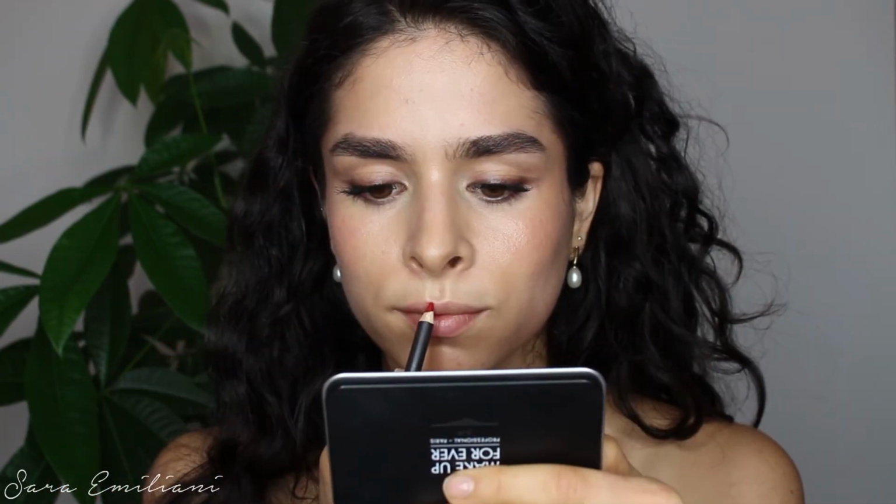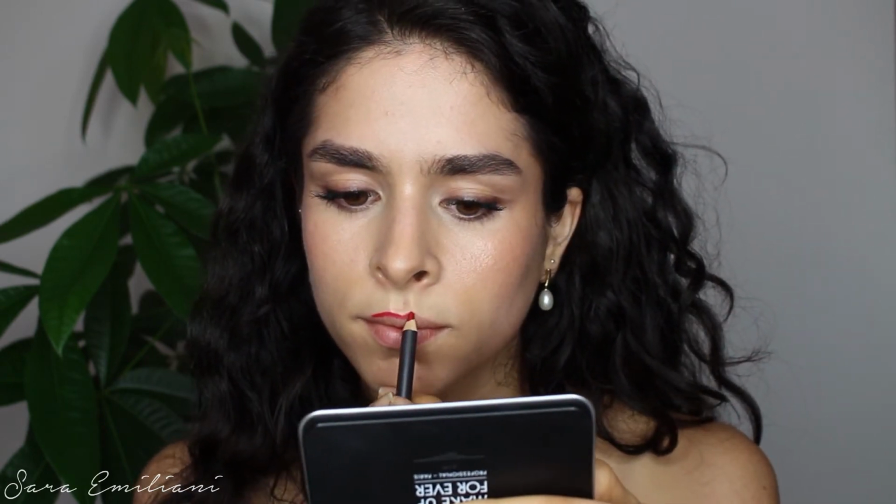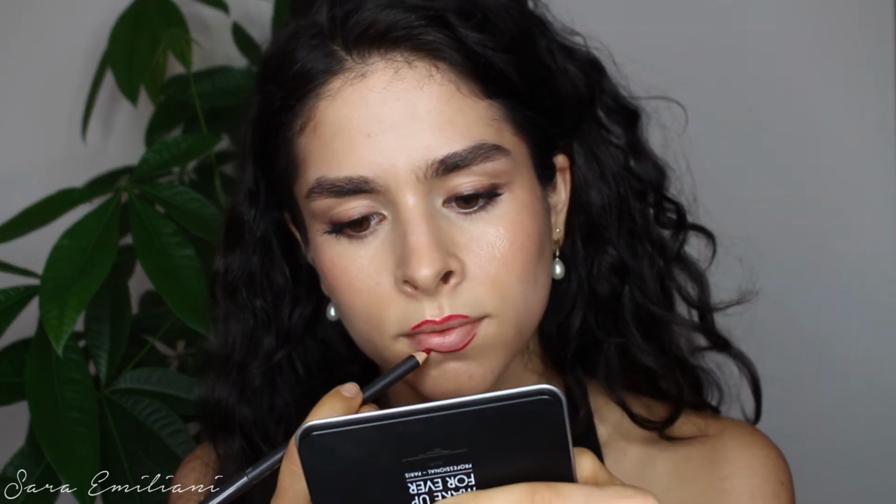For the lips, I'm using Cherry Lip Pencil by MAC, and I'm going to overline my lips slightly. Blend the pencil in a bit. Then on top, I'm going in with the Aveda lipstick in Jujube, a very beautiful cool tone red. On top, I'm going in with the red gloss. This is Anastasia Runway Red.